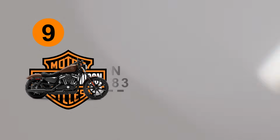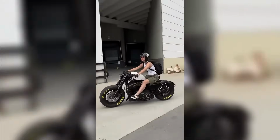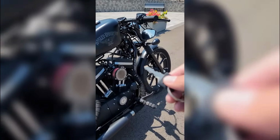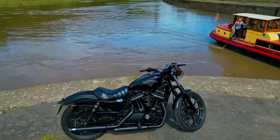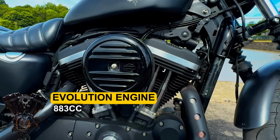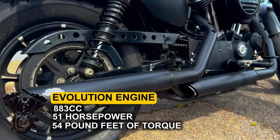Number 9. Harley-Davidson Sportster Iron 883. In Pennsylvania and Missouri, where working-class riders have long been the backbone of cruiser culture, the Iron 883 is beginning to lose its grip on the spotlight. This compact air-cooled V-twin has earned its place in Harley history as a dependable, minimalist machine. Under the tank, it features an 883 cubic centimeter Evolution engine, producing 51 horsepower and 54 pound-feet of torque.